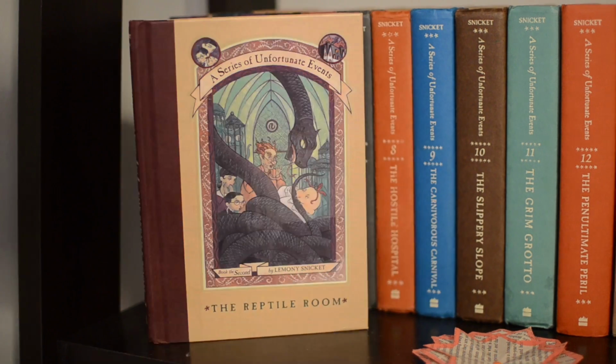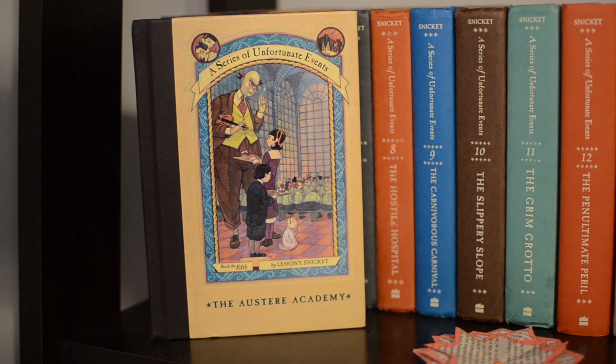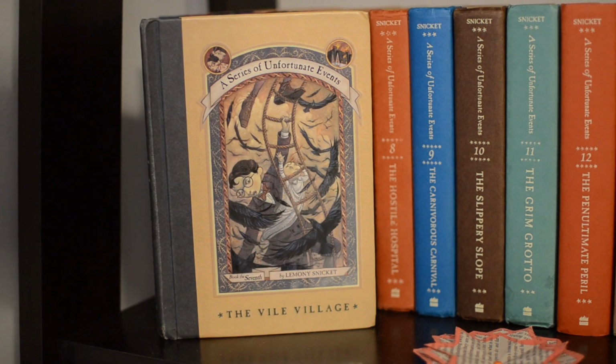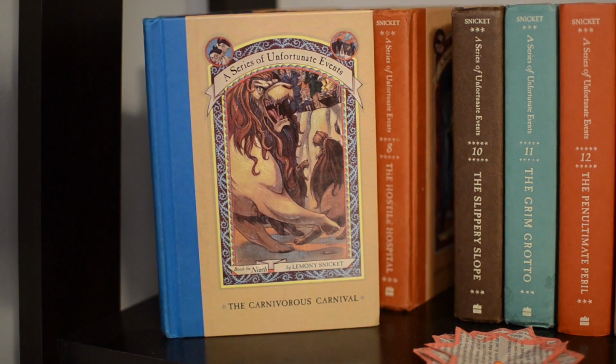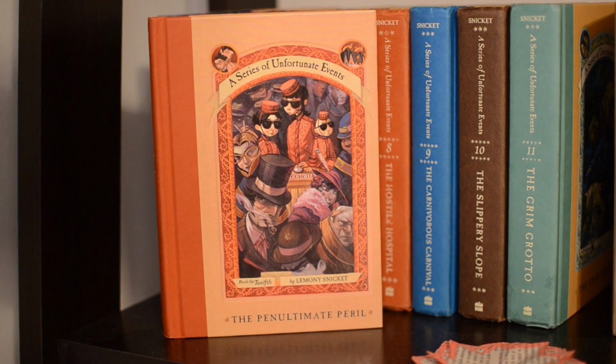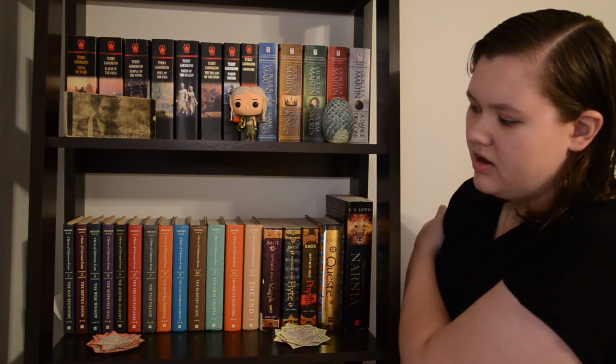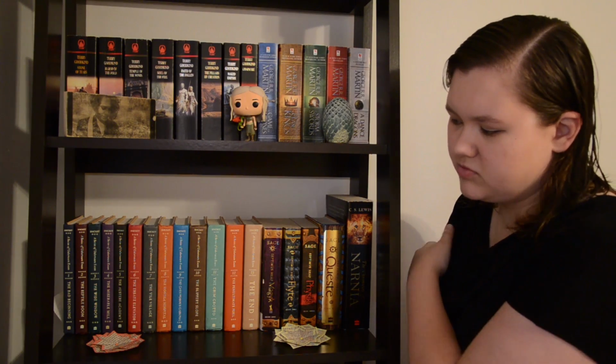The Bad Beginning, The Reptile Room, The Wide Window, The Miserable Mill, The Austere Academy, The Ersatz Elevator, The Vile Village, The Hostile Hospital, The Carnivorous Carnival, The Slippery Slope, The Grim Grotto, The Penultimate Peril, The End. I have read all of these, but I haven't read any of them recently. The last one I was rereading was the second one, so I have a ways to go on my reread.